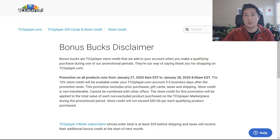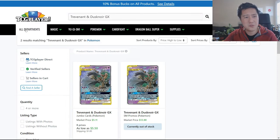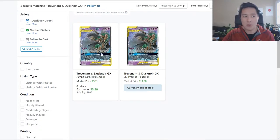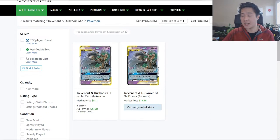All right. So as per new tradition, I guess, we're going to take a look at some of the promo cards that are unique in that they are not part of any official Sun and Moon set. You just need to buy the collection boxes. And probably the most popular one, the most successful one, is definitely Trevenant Dusknoir or the Pale Moon GX box and jumbo card. Well, there's only 8 listings, but they're still going for like $5.50.